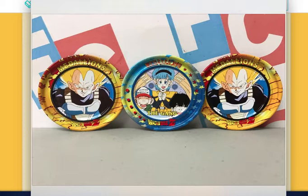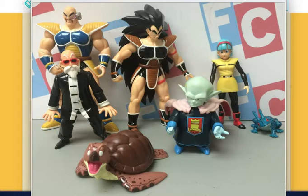quality. So let's have a look at the actual figures themselves. There were 11 series in total.